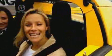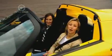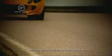There you go, the Lotus Elise S, £24,000, and just about the perfect driver's car because it can turn anyone, even my sister, into a track day hero.